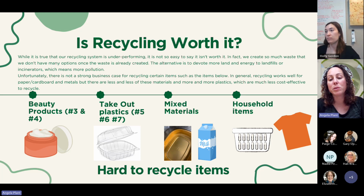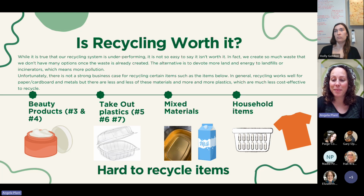The one that's most worrisome for us as a campus is the takeout plastics. And that includes, someone said black plastic. Black plastic is often number 5. Anything that's sort of heat resistant tends to be number 5 or 6, and they are harder to recycle, so more expensive. And although our recycling company assures us that certain of these items in the number 5 category are recyclable, I'm just going to say sometimes I have my doubts.